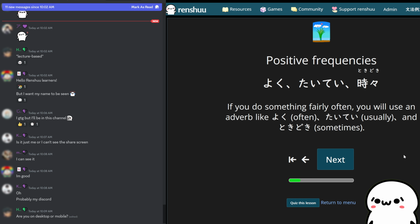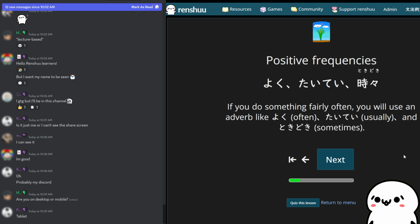And just for the person in Discord that's having trouble seeing the screen. Sometimes we've had it where if you leave and come back, it helps out. If you just close out your app completely, your Discord, and then jump back in, it's definitely helped people in the past. So give it a shot. We'll still be here.